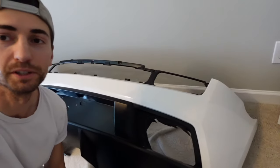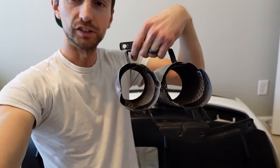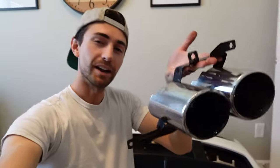With the bumper all built and put together, it looks really good in the white, obviously much better than the black one with all the little chips and marks all over it, but that's looking pretty sweet. The last little goodie that I'm adding to the Gallardo is new exhaust tips. So here are the factory ones. They're chrome, got a little dent on the backside, but honestly they still fit fine, but not really my favorite looking tips.